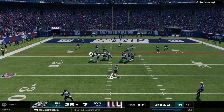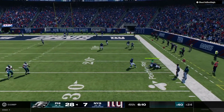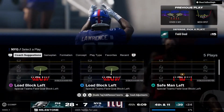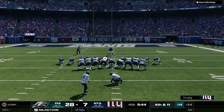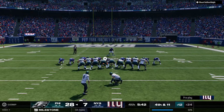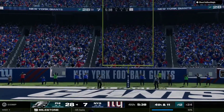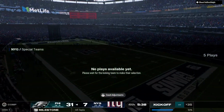Out of the gun, they'll look to throw. Escaping the pressure right. And he's going to have to eat this one as down he goes. Dexter Lawrence able to bust free and get to the quarterback. Now Jake Elliott, earlier in his career, he beat these Giants with a 61-yarder. The kick by Elliott is good, and that will extend their lead even further.